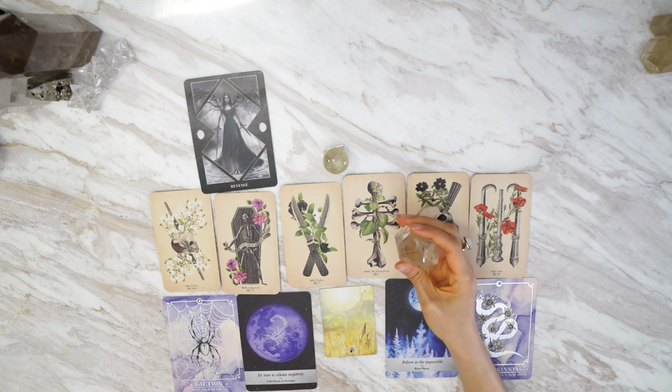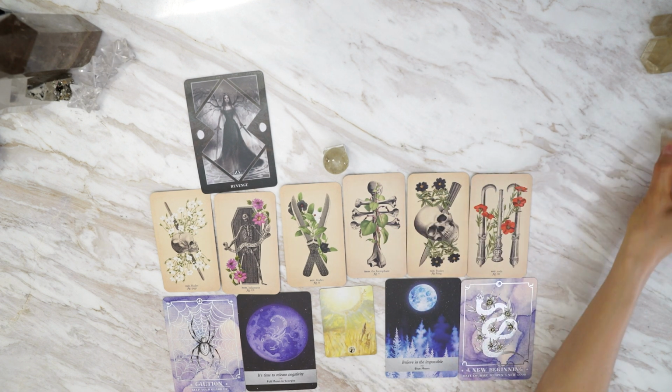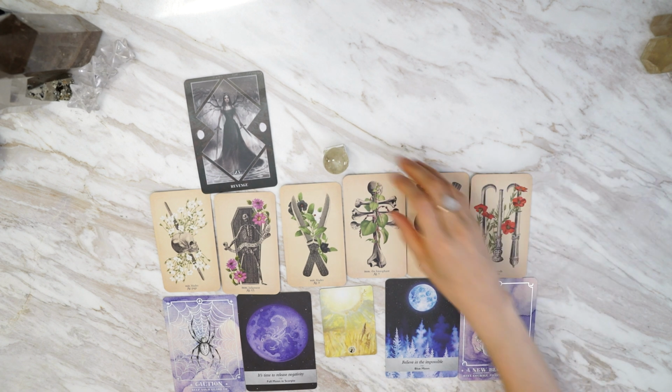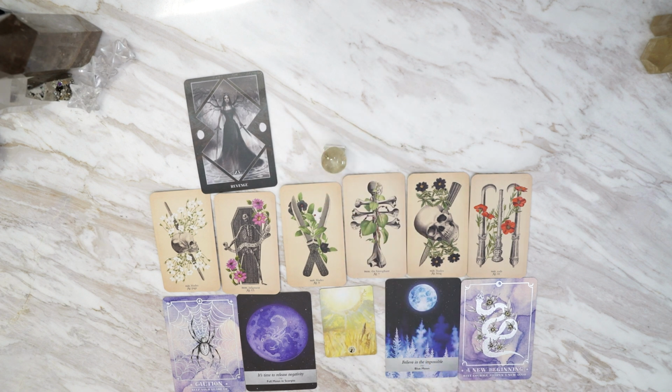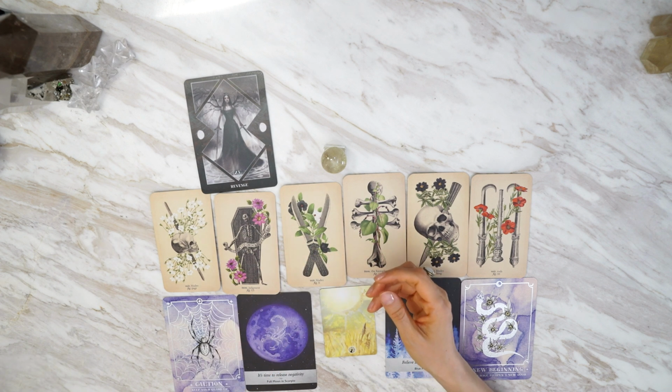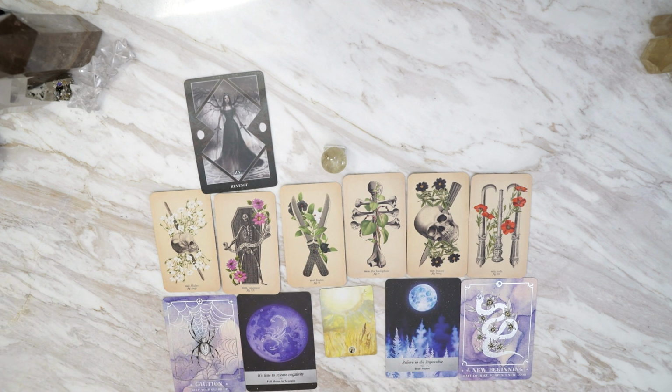This is a tower here. I personally love this stone. I can't get enough. I wish I could get more, but I can't afford it at this time. But I do suggest, even if you can only work with an even smaller tumble, there are little smaller crystals as well that you can work with, or larger ones, if that is in your budget, feel free to use it at this time because it can be very helpful and beneficial for you.